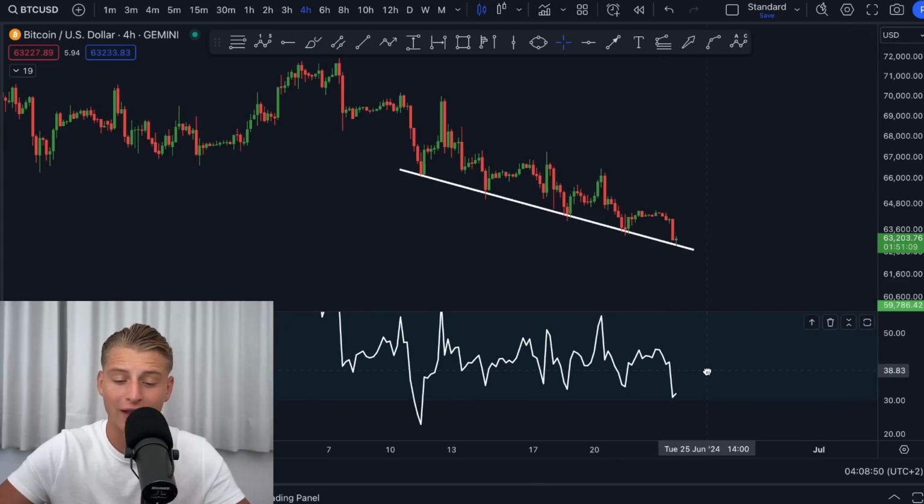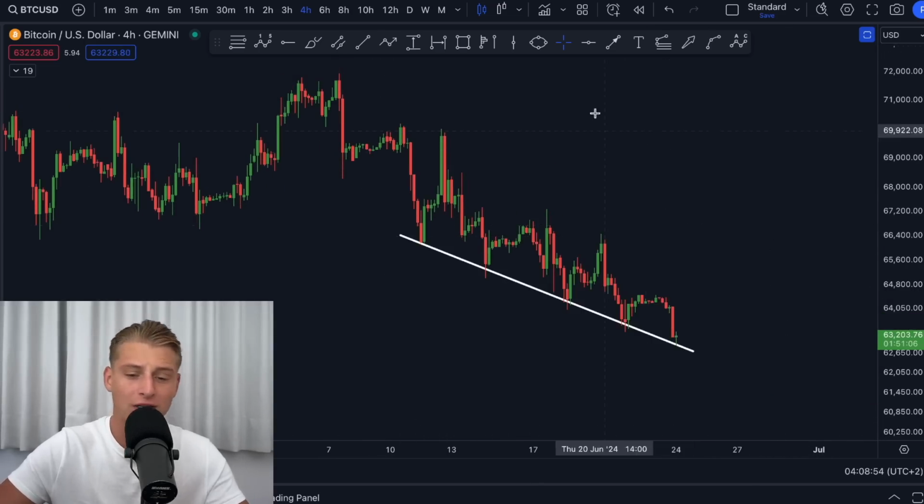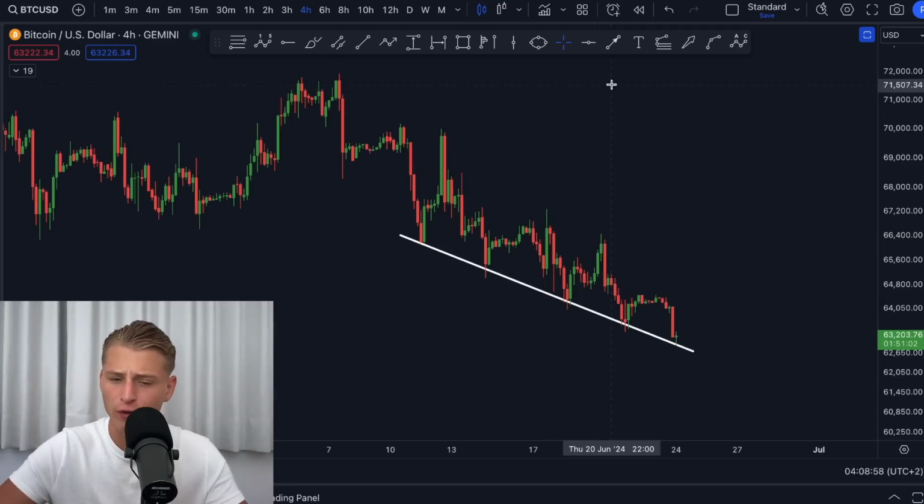And currently if we're looking at the RSI, we can see that the RSI is ever so slightly going higher, so we're creating somewhat of a bullish divergence at the moment, and that is of course a good thing for the market.